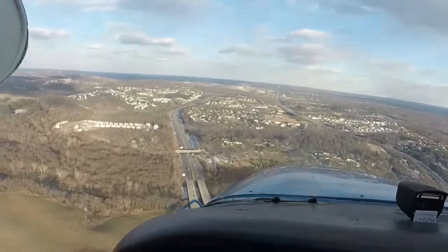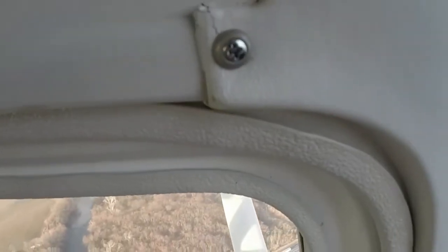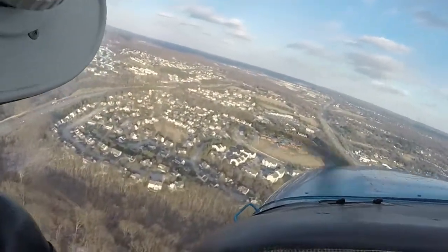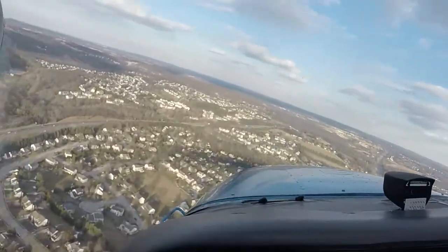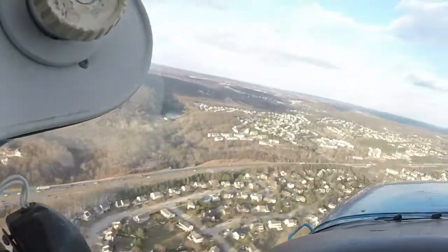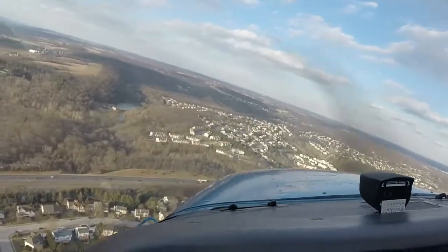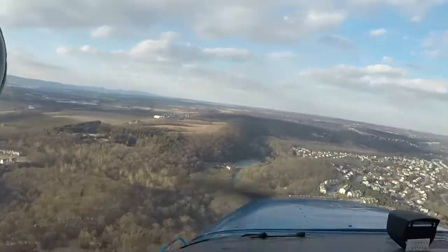Alright, so I think last time we turned our base a little early, right? Yep. Cool. Go ahead and get that 10 degrees in, that'll start slowing you down a bit. So here's probably a bit better. Yeah. And just keep that nose coming down the whole way around. This looks much better. Yep.